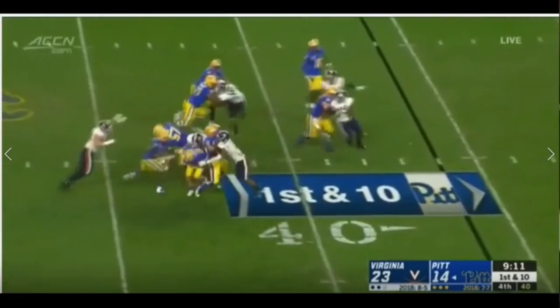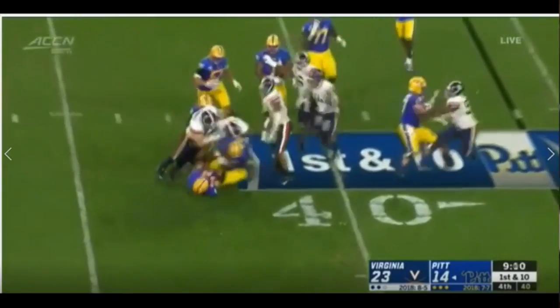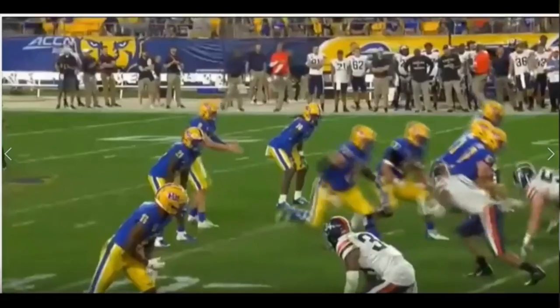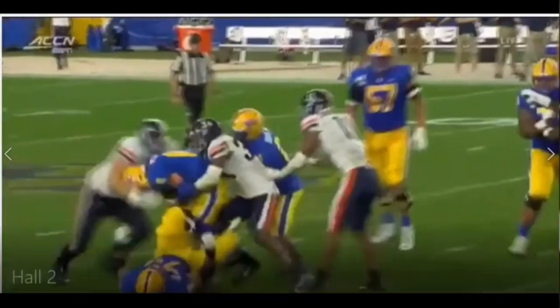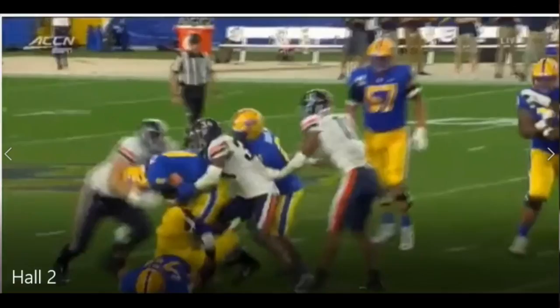Now, I'd like to see him use his hands more on the running back instead of his shoulder. But still a good look. He's a physical player. He's going to get in there. He's going to do some really good things. And I think this is why he projects very well. It shows some of the things about him that project him very well to a slot corner in the NFL.